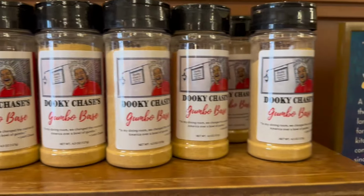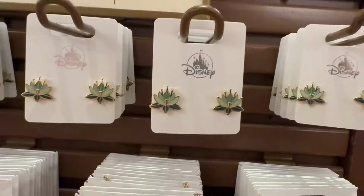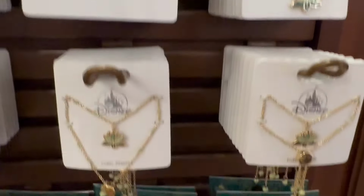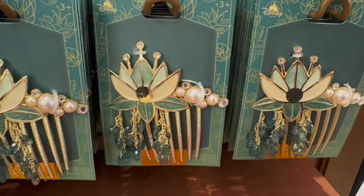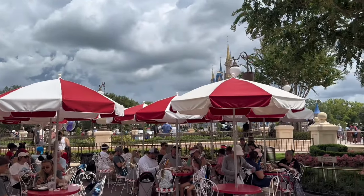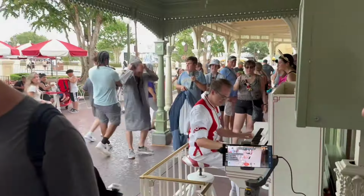This is some gumbo base, and they also have the cookbook from Leah Chase, who this whole movie is based after. The jewelry was so cute, and I think I might get something for myself. We're done with the merch, and we're going to wait out here. Some weather is moving into the area, and we're going to listen to Grayson while we wait.